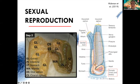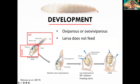Gonads may mature simultaneously or successively. And the gametes that leave those gonads are going to be carried to the atrium right here by a gonoduct. You can see here the genital duct or gonoduct. The gametes are going to be released through this and out with the water again through the excurrent siphon. As I was explaining to you, when those gametes are released in the seawater, they will be fertilized in the seawater. That we call an oviparous species, and that's what we'll see in most solitary species.